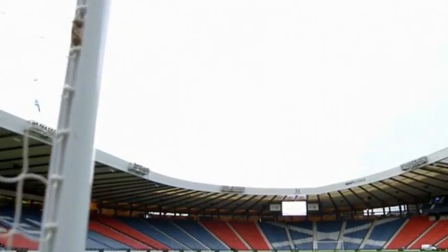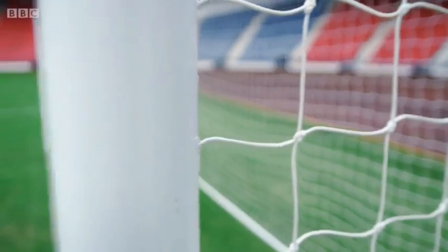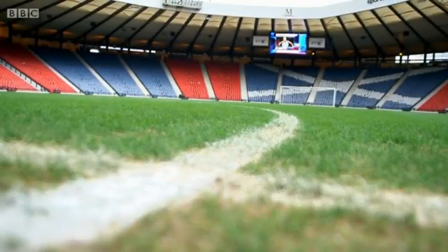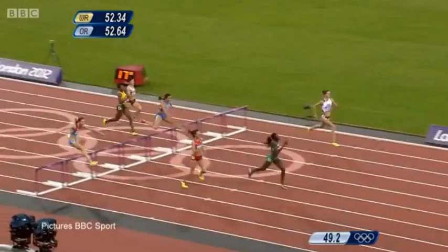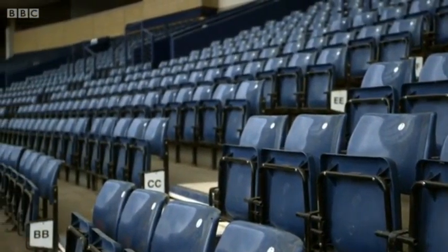This is Hampden Park in Glasgow. For over a century, it's been the home of Scottish football. And this summer, it will host athletics at the Commonwealth Games. As the league comes through. But Hampden has one major drawback. There's no running track here and no space to build one.